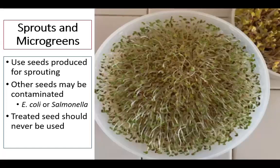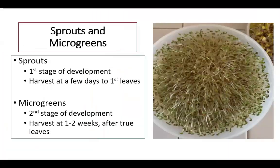So let's take a look at how that works. The difference between sprouts and microgreens basically is at what stage of growth are we planting. Sprouts are first stage of development. We harvest those at a few days to when they get their first leaves. Microgreens are technically the second stage of development. Usually we harvest them at 1 to 2 weeks after the true leaves have developed.